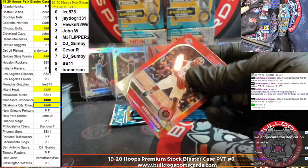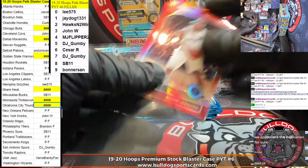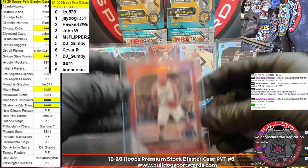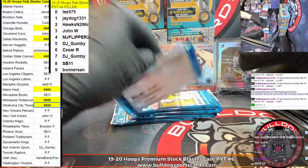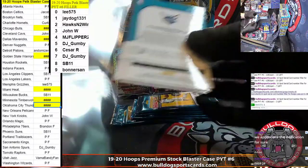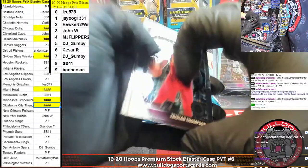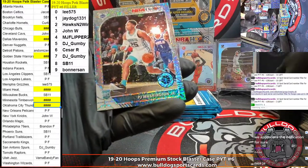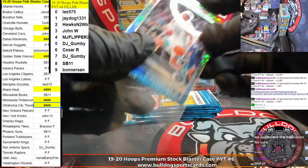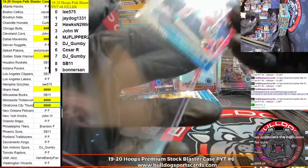Oh, a nice red Kawhi here for the Clippers. Nice one there, SB. And she's right, you know. You can't help people that don't want to be helped, and in this situation, I take full responsibility for that. I know. It's okay. Thompson, Mitchell, Valanciunas, and a Mojo PJ Washington for the Charlotte Hornets.